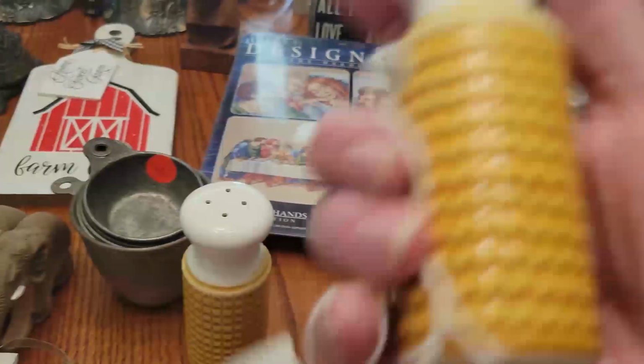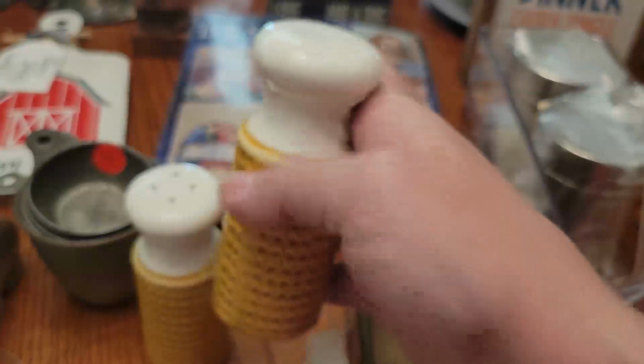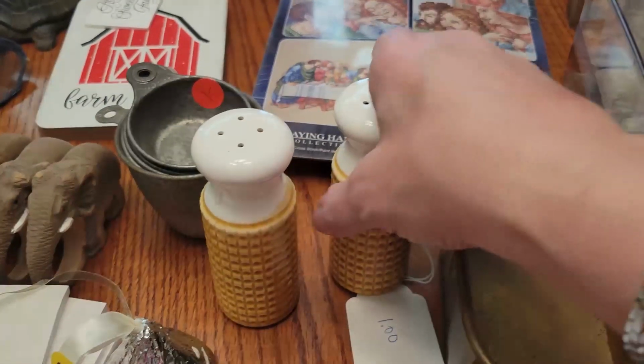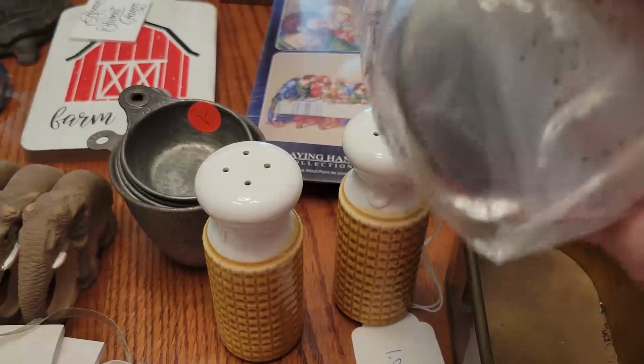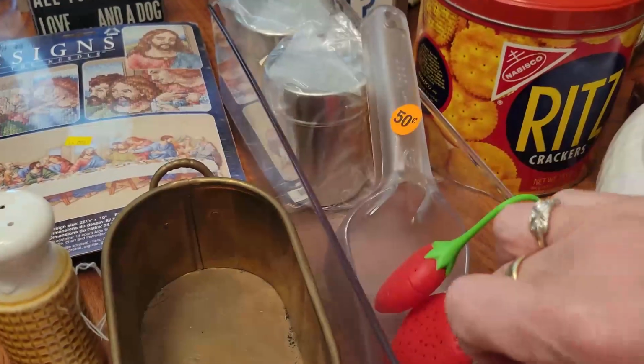But these can go, and then these were $1. Very pretty. They don't have a plug. I do have some replacement plugs I bought on Amazon. They're pretty universal and they're kind of squishy, so they fit just about anything. So I paid $1 for those, and I think I paid $1 for these as well. But this container, I don't think I paid more than $1 for this.